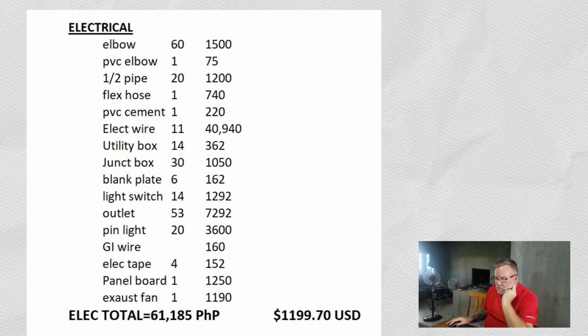You can see the light switches, the outlets, the pin lights, all of that different stuff, and we tried to throw it all in. Total for the electrical section here was 61,185 Philippine pesos, which equates to 1,199 US dollars.